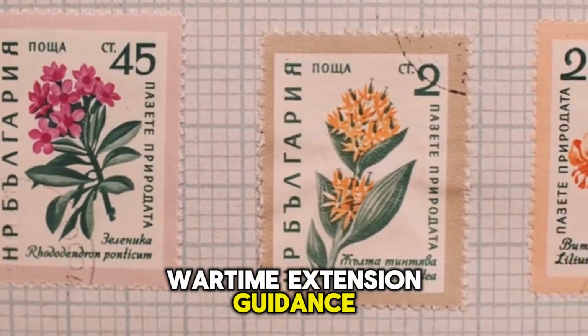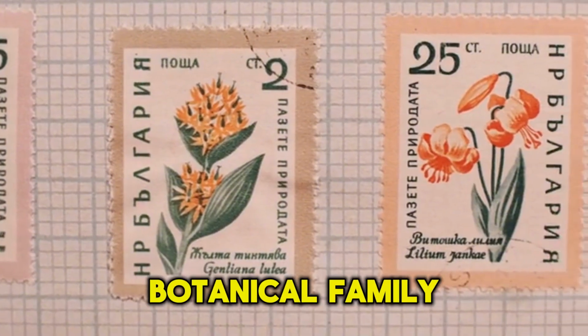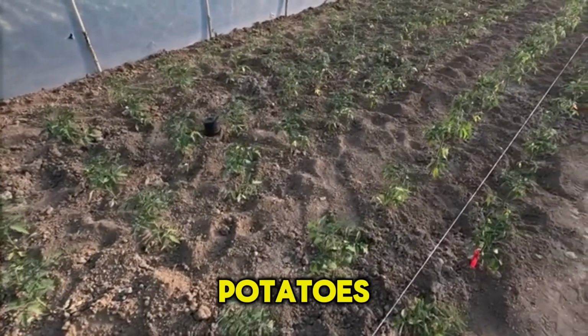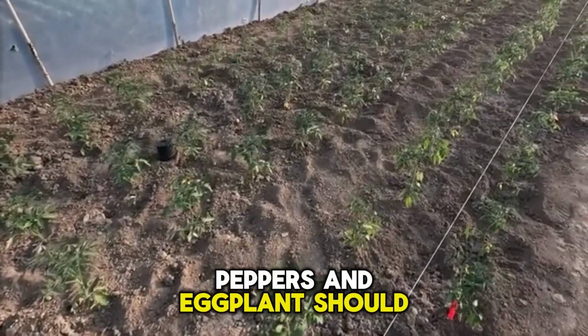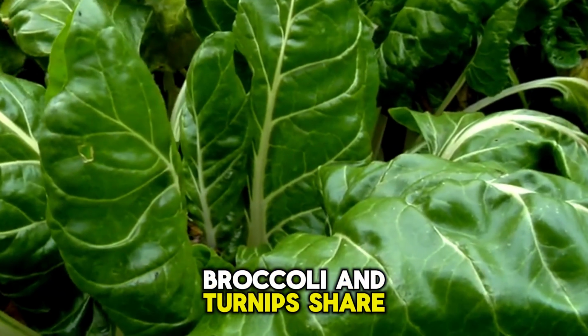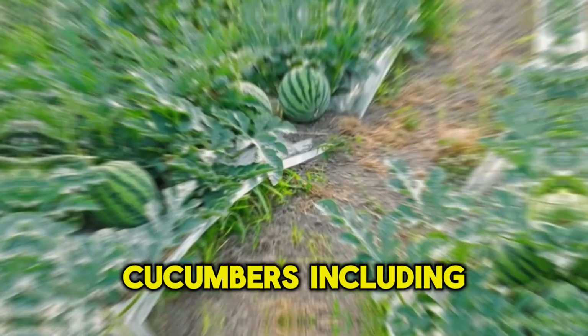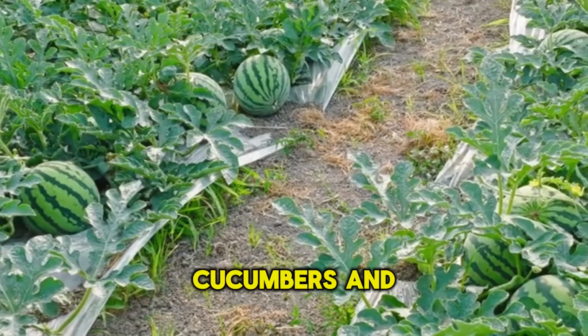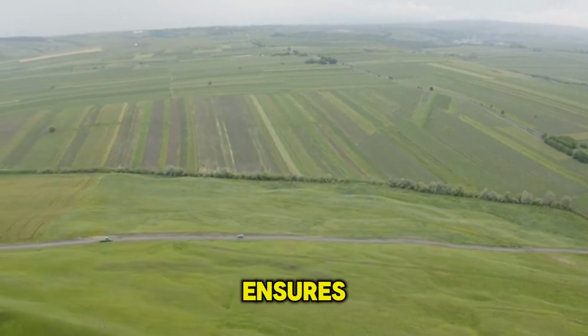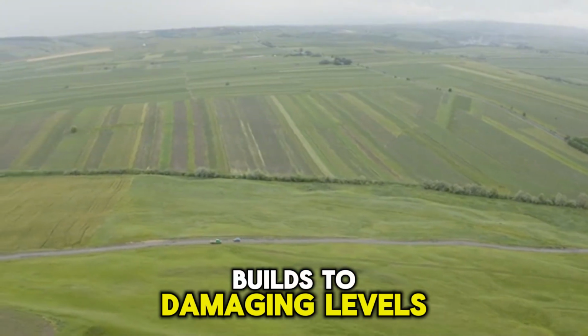Wartime extension guidance emphasized grouping crops by botanical family for rotation planning. Nightshades, which include tomatoes, potatoes, peppers, and eggplant, should not follow each other. Brassicas, like cabbage, broccoli, and turnips, share pests and diseases. Cucurbits, including squash, cucumbers, and melons, form another group. Rotating between these families ensures that no pest population builds to damaging levels.